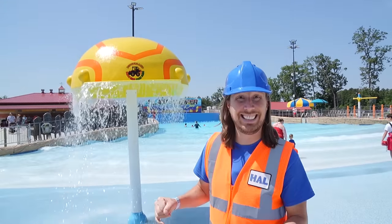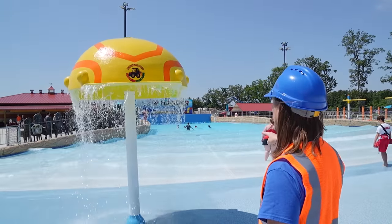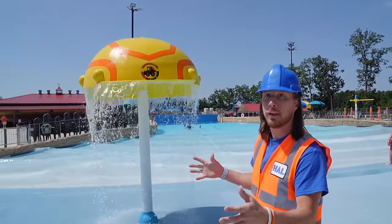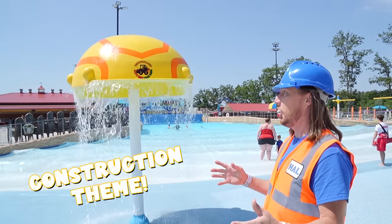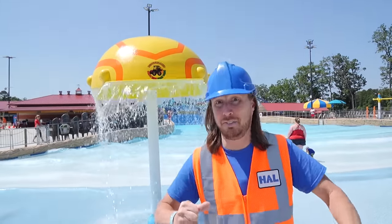At the pipeline in Diggerland, USA. They have an absolutely awesome water park here. Oh, they have their wave pool. And look, it's a construction hard hat waterfall. This whole water park is construction themed. And you know how I love construction. Oh, this is gonna be a totally awesome day. Come on, let's go have some fun.